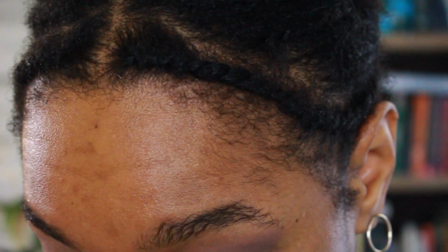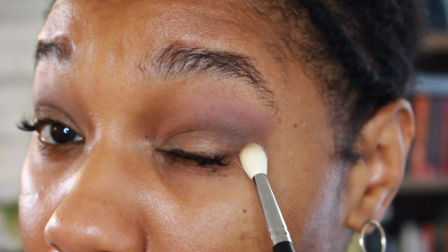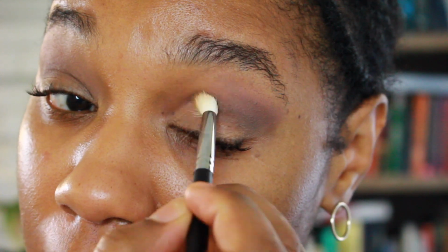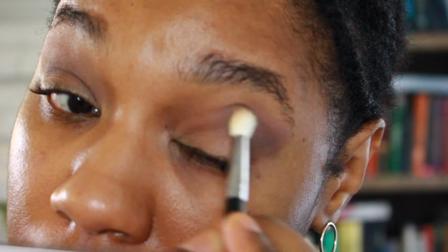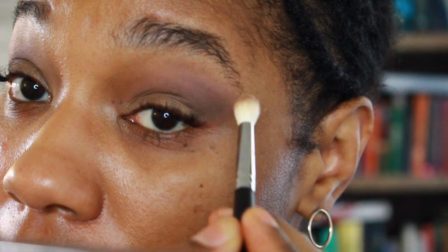Okay, this eye looks a little jank. I don't know what's happening right here. Right here there's like a patch. Do you guys see that streak? So I apply just a little bit more color of that Fine Print shade. No, it's the Sign Off shade. There to kind of help close that gap.